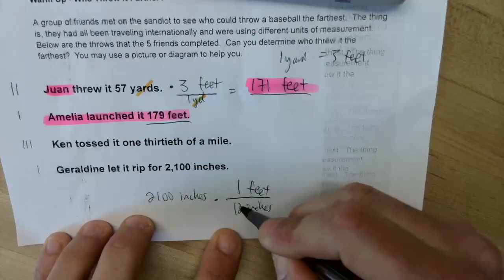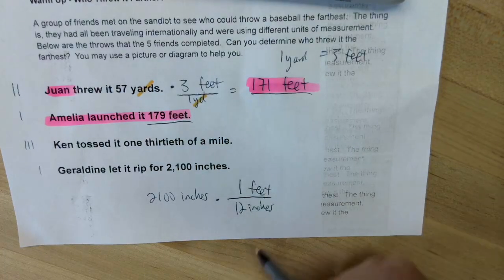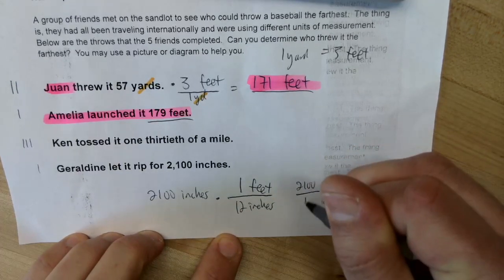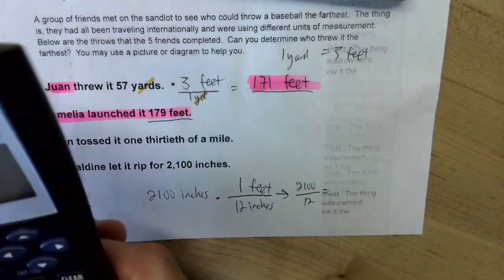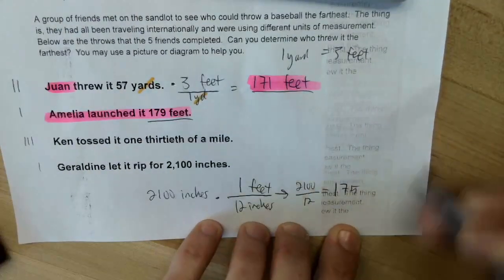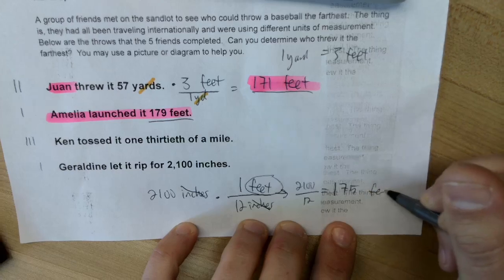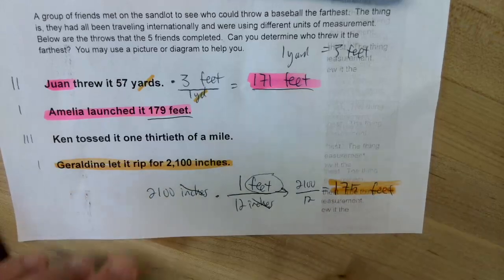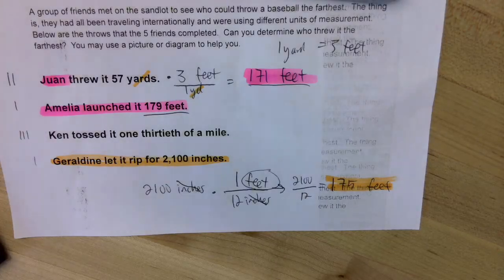Now, look at the numbers. Where did I get the numbers? She told me that 1 foot was equal to 12 inches. She's right. Now, what does this mean to do? Since the 12 is on the bottom, I'm going to do 2,100 divided by 12. Somebody asked, can I use a calculator here? And I said, yes, you can. So 2,100 divided by 12, 175. Feet. You see, we got the inches to cancel, right, Luke? So 175 feet. Now, look how close that was to all the other ones. 171, 179, 175. They're actually really close to each other, aren't they?